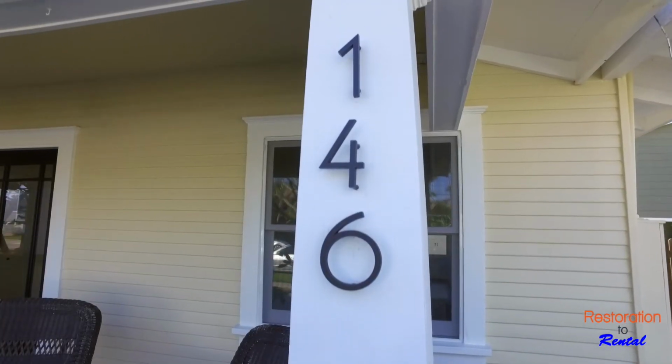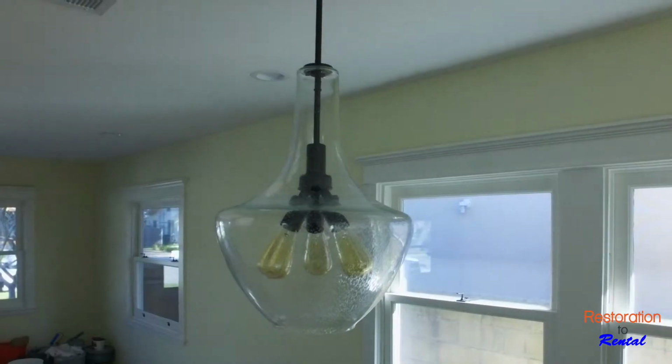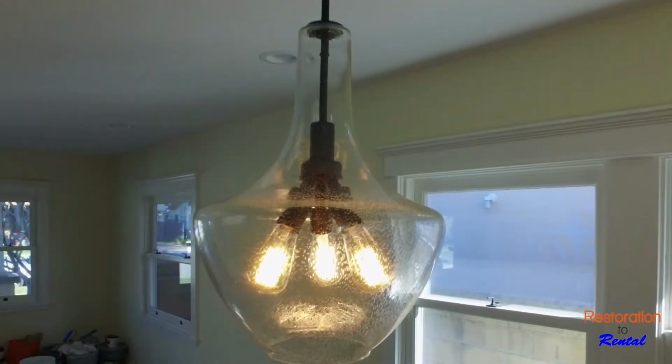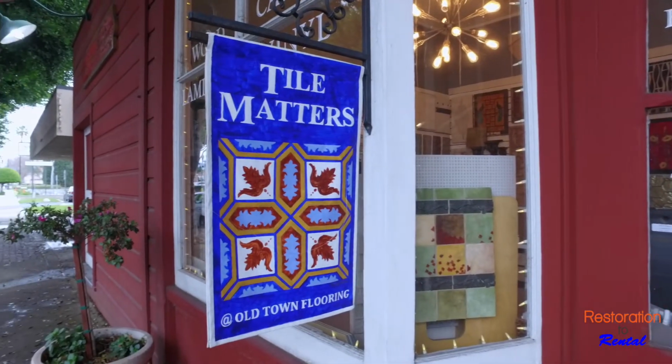Our numbers are up, and here are some of our beautiful lighting fixtures that I picked out at Victor's on Chapman and Orange. Hopefully, my new tenants will love them. Let's go pick out some flooring. Come on in and meet my friend Marge.